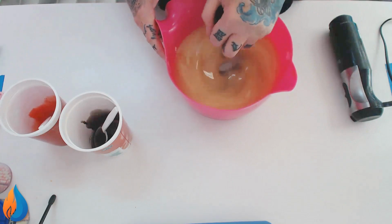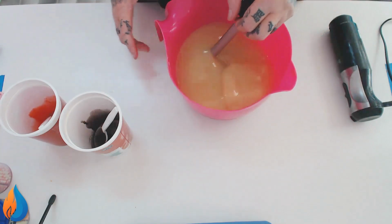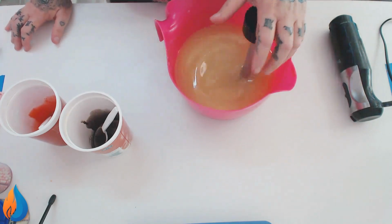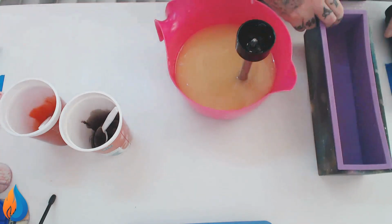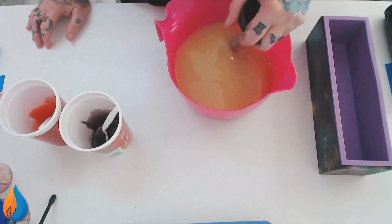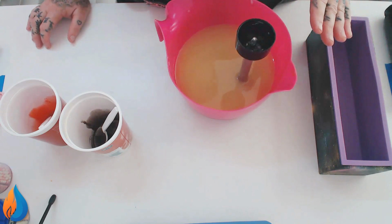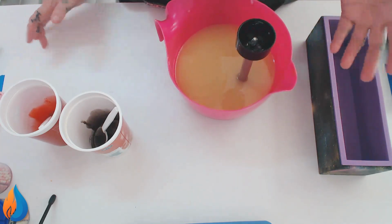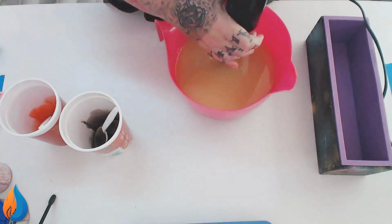I've tried to keep this reasonably cool because I don't know what this does. I have absolutely no plans. This afternoon was all about just making some soap. So that's what I'm doing, just making soap. I would really like to make an angled layered soap, but I don't know what it's going to do, so we'll see how it plays, shall we?